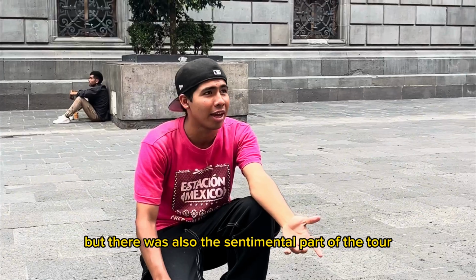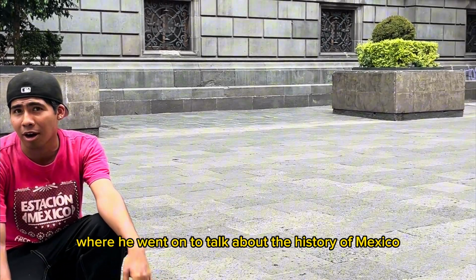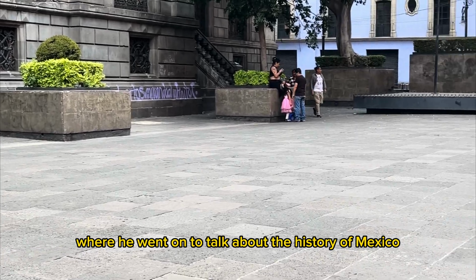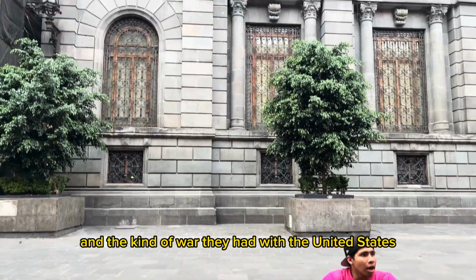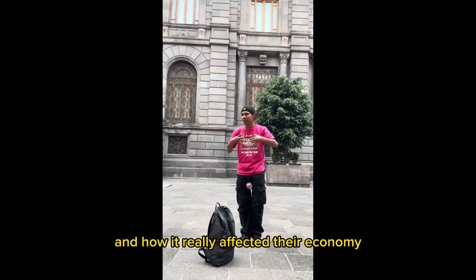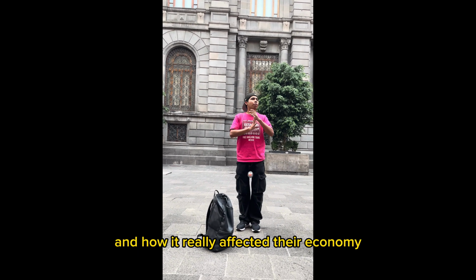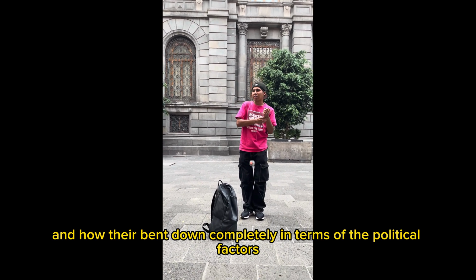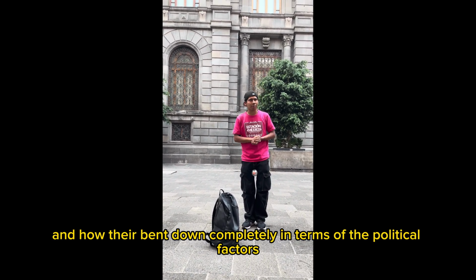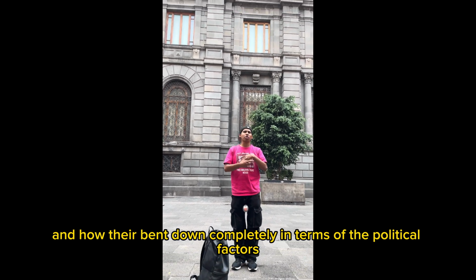But there was also this sentimental part of the tour where he went on to talk about the history of Mexico and what went wrong, and the kind of war they had with the United States, and how it really affected their economy, how it affected their culture, and how they went down completely in terms of the political factors.